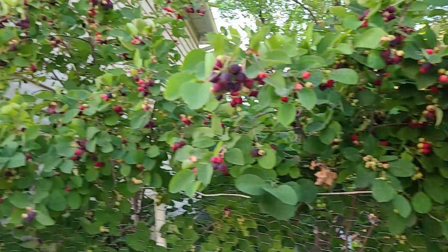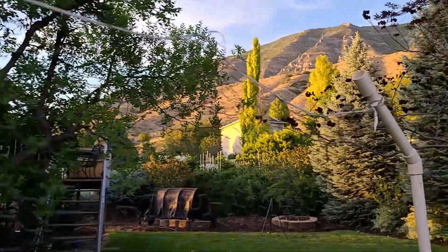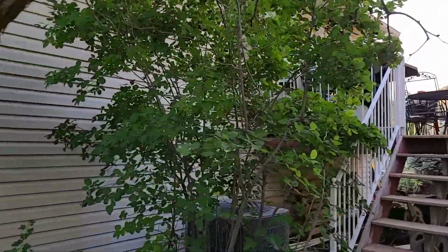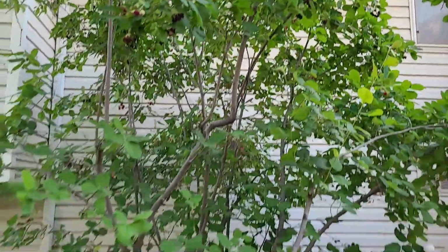Yeah, that is perfect. The birds have started to get them. I've seen the robins all over them, but we have plenty to share. So we have this Juneberry. And then we have this one. The ones on top here are a little more ripe than the other one, but they're absolutely gorgeous this year.